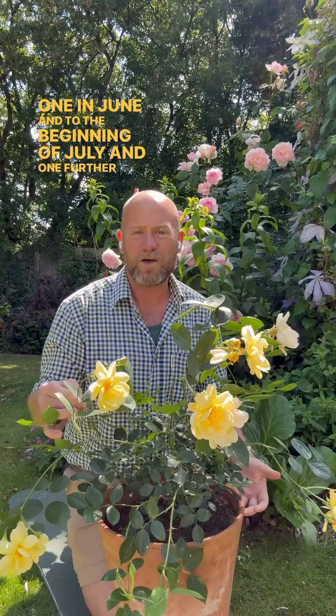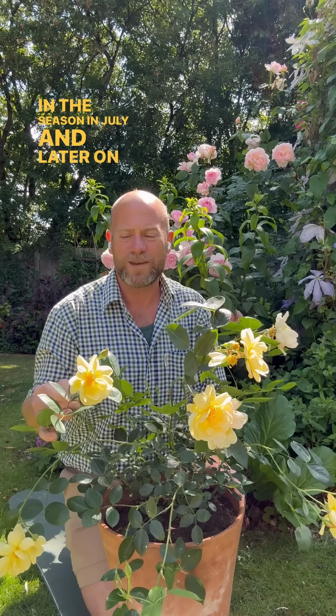This particular plant flowers in two very distinctive flushes, one in June and to the beginning of July, and one further on in the season in July and later on into August.